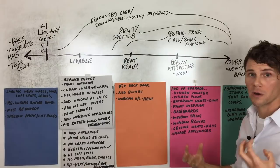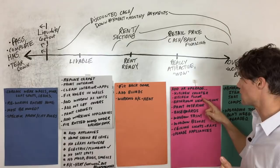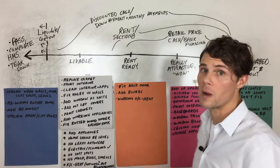If you're going to upgrade the home past the point where it's going to be for top dollar, we would really have to remove a lot of the material in there. Remove the kitchen countertops, remove the cabinets, replace everything, replace the kitchen floor covering. Upgrade the bathroom lights and sinks, paint the interior, add baseboards, window trim, ceiling lights and fans. Like I said before, upgrade the appliances.